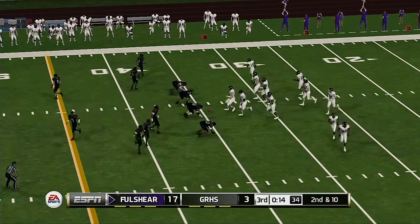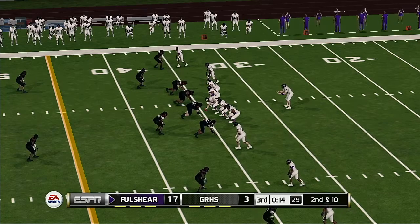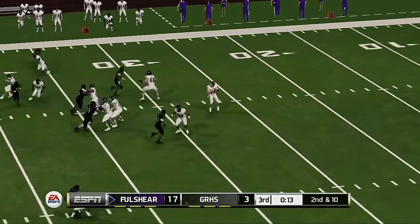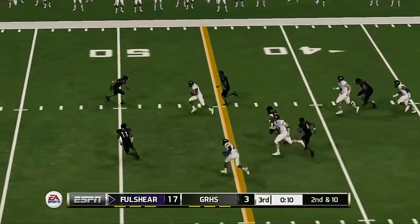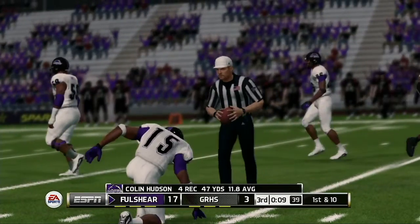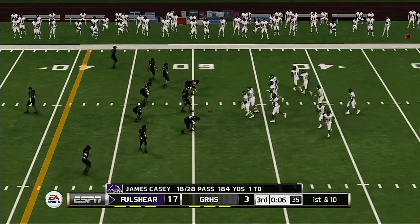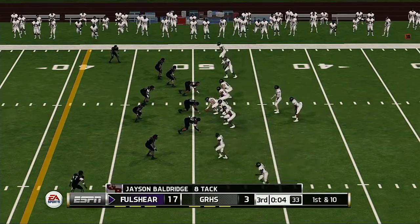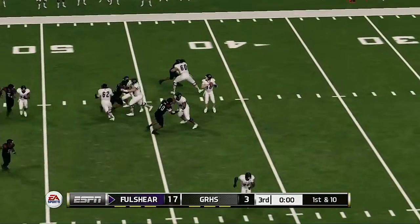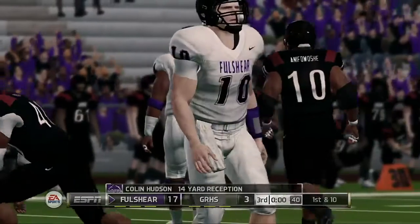From their own 34-yard line. Second down. Slings it. And he's leveled at the 49. He is such a reliable target. You throw it anywhere near him, and this guy's going to get his hands on it and make a catch. Makes a grab and steps out right away.